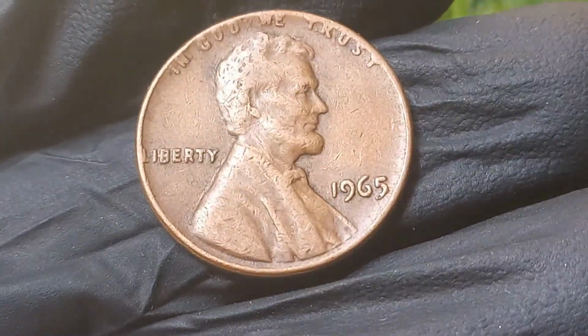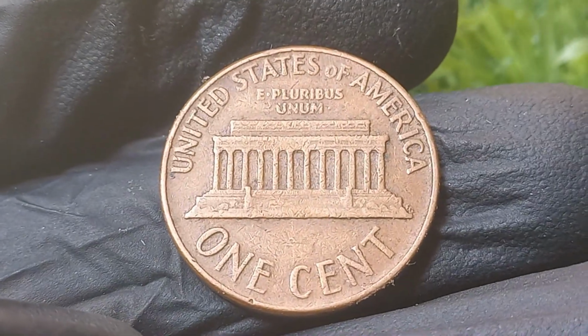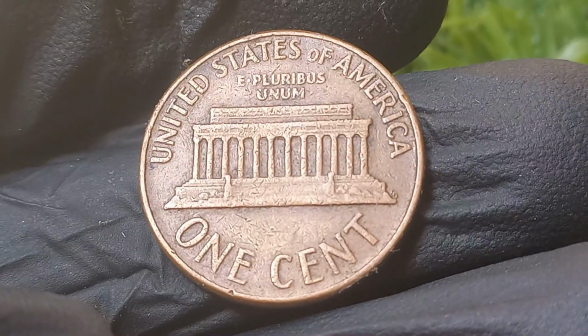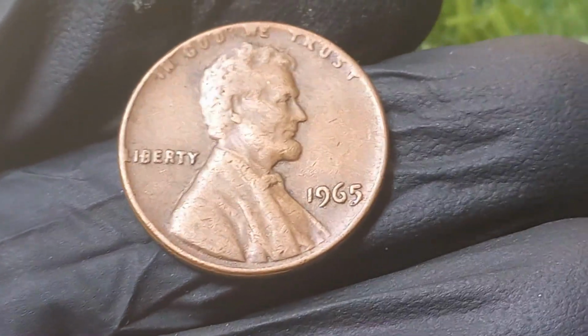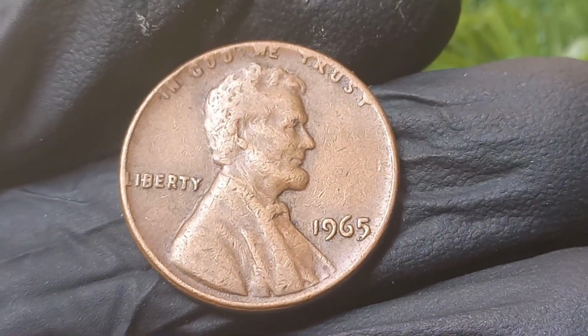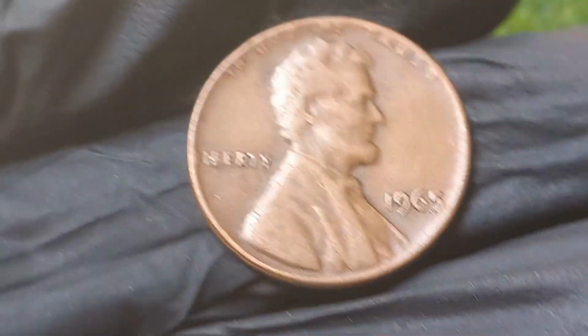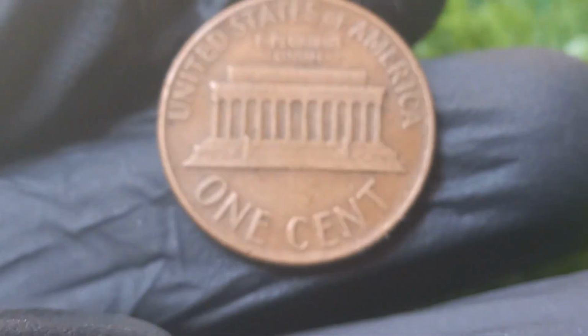If you want to uncover a life-changing coin, don't just glance at the date. Study it. A genuine $1 million 1965 penny will have no mint mark under the date, none at all. Look for sharp, crisp details on Lincoln's profile. Check the edges for clean strikes, and watch for errors like double dates or misaligned lettering. Condition is everything. A scratched, worn example may be worth a few dollars. But in pristine condition? That's where the miracle happens.